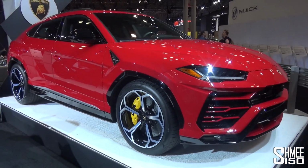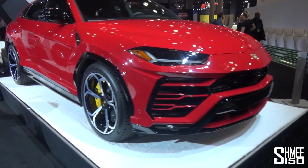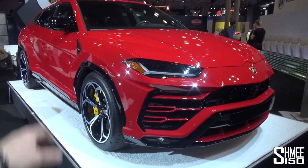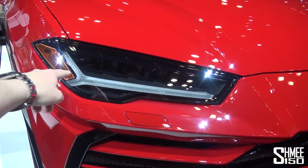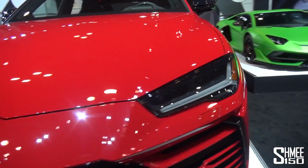Really, really cool, and a lovely, lovely spec for it as well. Alongside that, we've got the Lamborghini Urus. In gloss red, it actually looks really quite good, and I like that wheel choice for this car. The yellow calipers, the diamond turn, dual-coloured wheels as well. And inside the front, if you look at these grills, you have that Y shape continuing through the headlights, the different styling on the Urus.